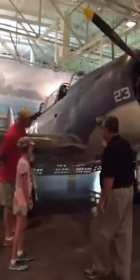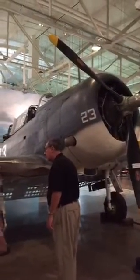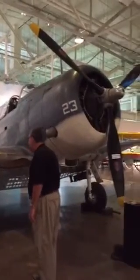Okay, what do we got on this side? Further down here, we've got the SBD Dauntless, which was the type of aircraft that flew at the Battle of Midway. And really, it's kind of a turning point in the Pacific, because the U.S. was able to destroy several Japanese carriers and really turn the tide of war in the Pacific. The Imperial Navy was never the same after the Battle of Midway. And this was one of the aircraft that flew off of several U.S. carriers, including the Yorktown and Lexington, and destroyed four of the Japanese mainline carriers and sunk them. So that's an SBD Dauntless.